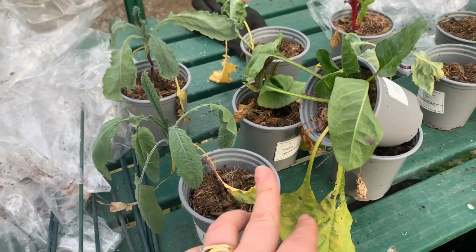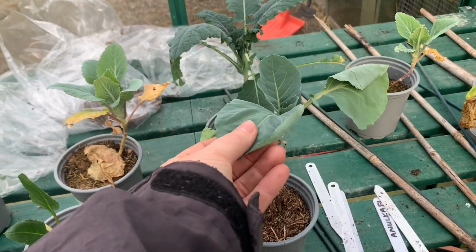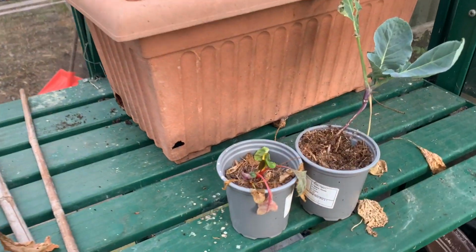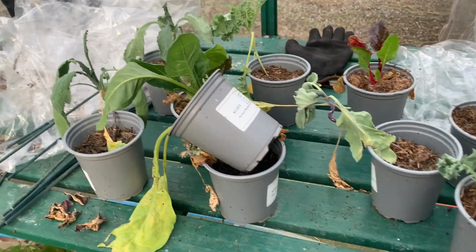So we have kale plants, spinach plants, Swiss chard, more spinach. They're just basically brassicas, but you can see this is so soft and flimsy, desperate for water. So that's going to be my very first job. Give them a water. I'm not going to transplant them immediately. I'll do it today, but I want to give them a good water first. But goodness me, the poor things.